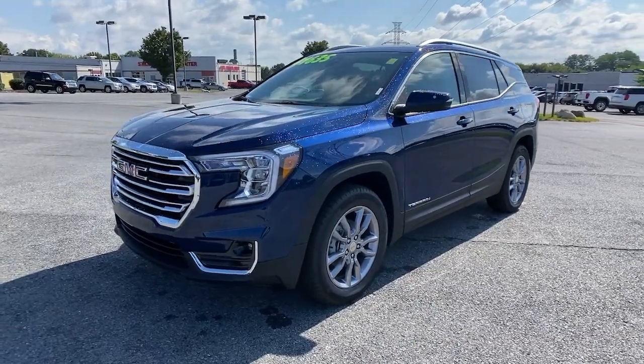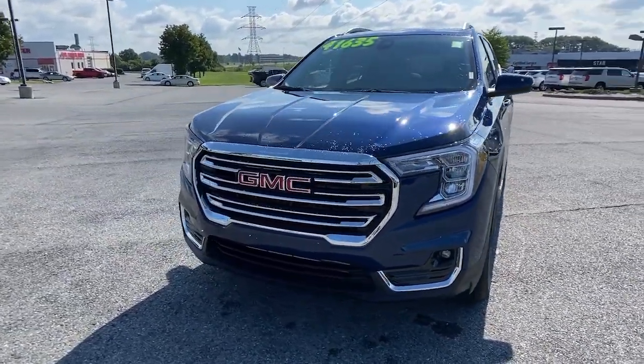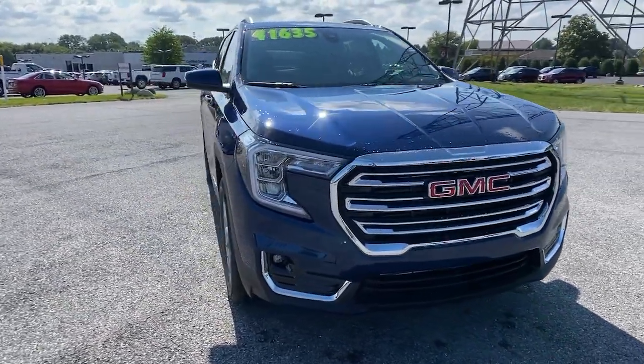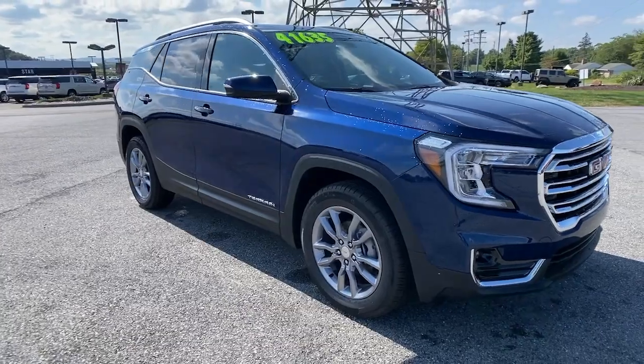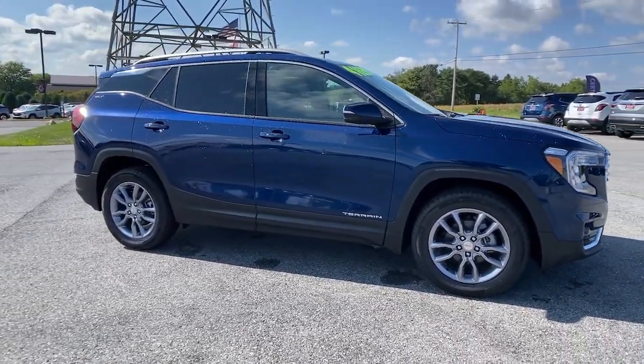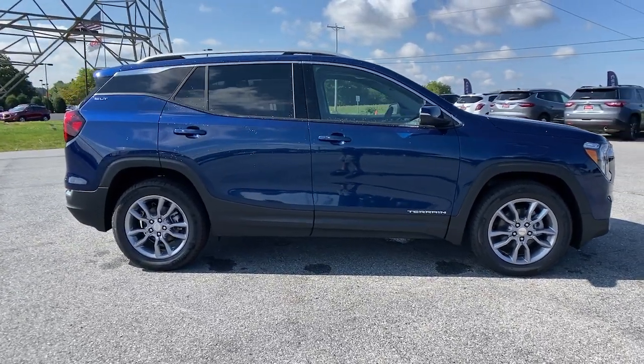Get into a car with value. 2022 GMC Terrain. Enjoy road trips more than ever before in this handsomely styled Terrain. Its comfortable, flexible interior offers all the amenities and space you need to make the journey relaxing. And you'll love its high safety scores too.